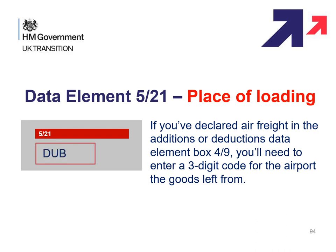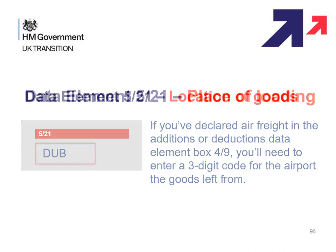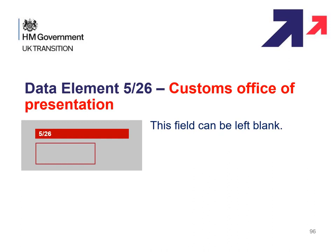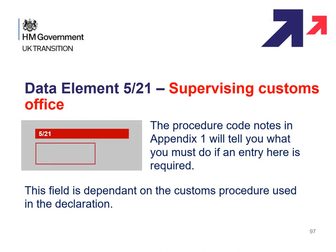5/21. If you've declared air freight in the additions or deductions data element box 4/9, you'll need to enter a 3-digit code for the airport the goods left from. For example, AMS for Amsterdam or DUB for Dublin. This is where the goods were located at the point of release to the import procedure, such as the port or airport where the goods arrived into Great Britain. 5/26. And this field can be left blank. The procedure code notes in Appendix 1 from Volume 3 of the Trade Tariff for CDS will inform you of what you must do if an entry here is required. This field is dependent on the customs procedure used in the declaration.